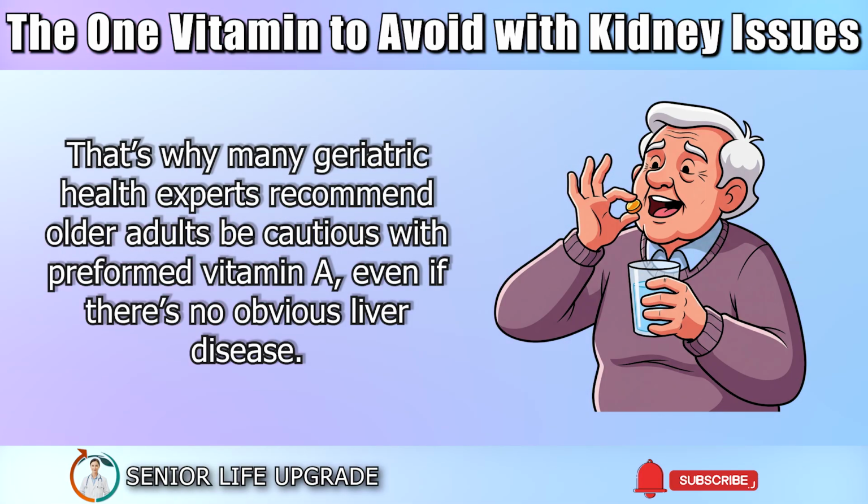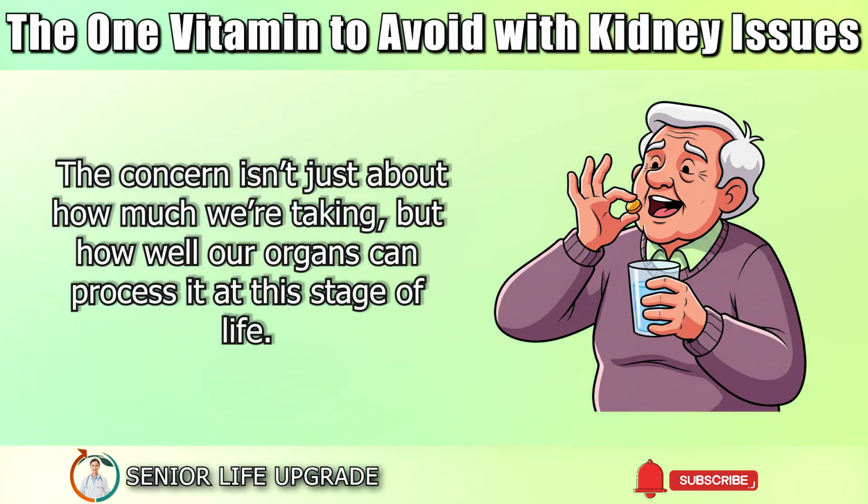The liver is overloaded, the kidneys are overworked, filtration drops, and even more vitamin A starts to build up in the body. That's why many geriatric health experts recommend older adults be cautious with preformed vitamin A. Even if there's no obvious liver disease, the concern isn't just about how much we're taking, but how well our organs can process it at this stage of life.